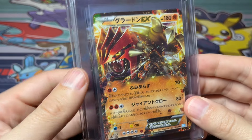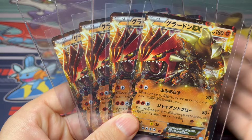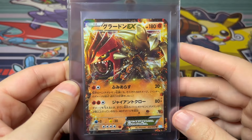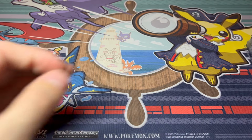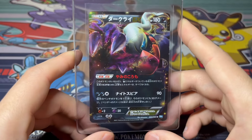And then the full arts as well just took it to a whole new level. So we've got 4 of them, 4 Groudon EXs. You can never have enough Groudons. As you can tell from my last submission, big Groudon fan here. I've had this card in a PSA 10, the regular EX, for a long time. Always loved it. So we'll pick up some more for the collection there.